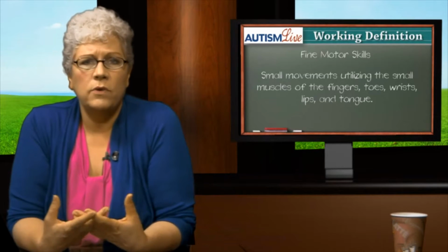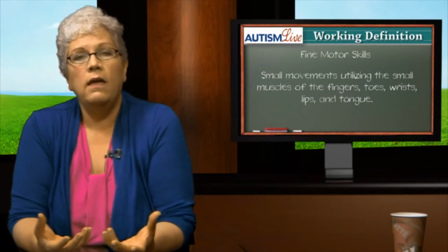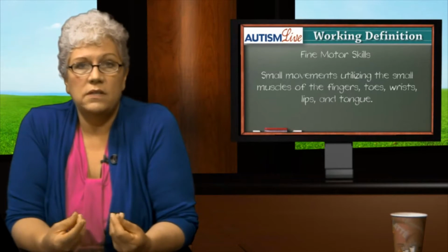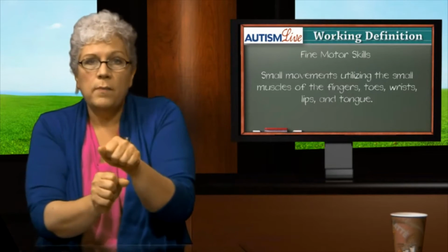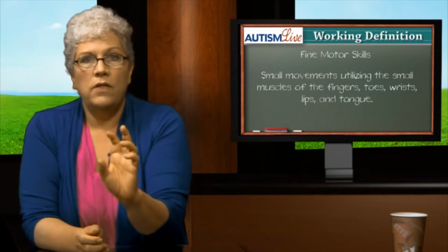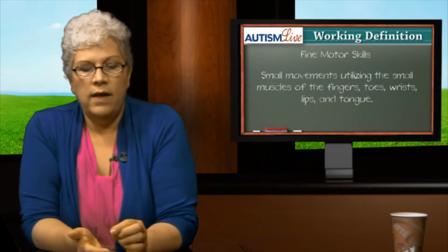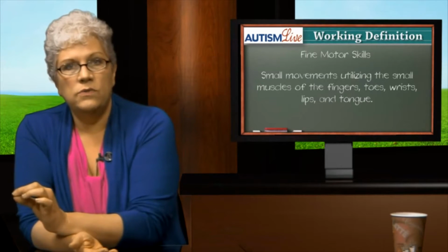When I think about fine motor skills, especially in a school setting, this is when we're going to talk about all of the things that help us write, button a button, pull up a zipper, open a bottle, turn a doorknob, right? It's these very precise things, and there's a progression that our kids work through.